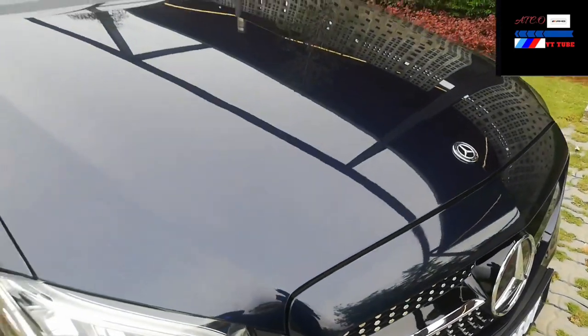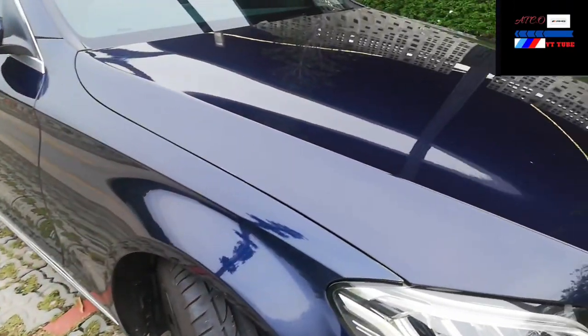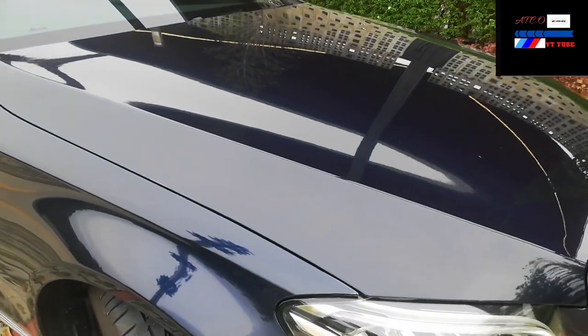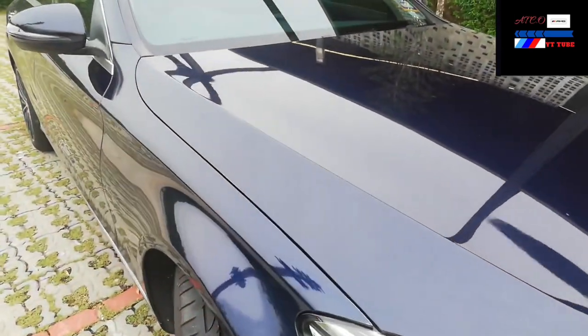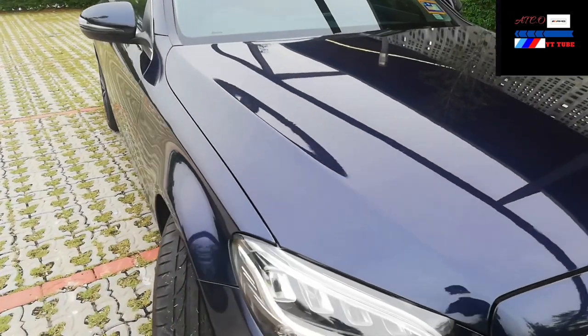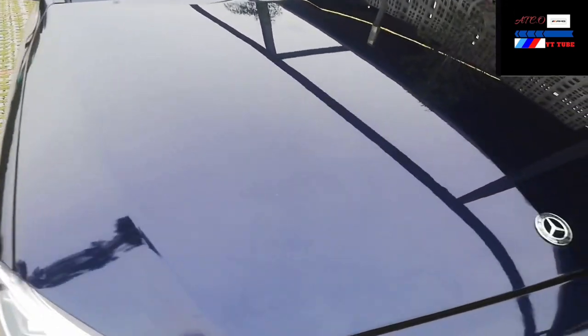And look at this paint job, man. I have to talk about this paint job. It is really good looking, especially this cavansite blue color. If you are buying a Merc, buy this color. Buy this color. I love it. It attracts me.